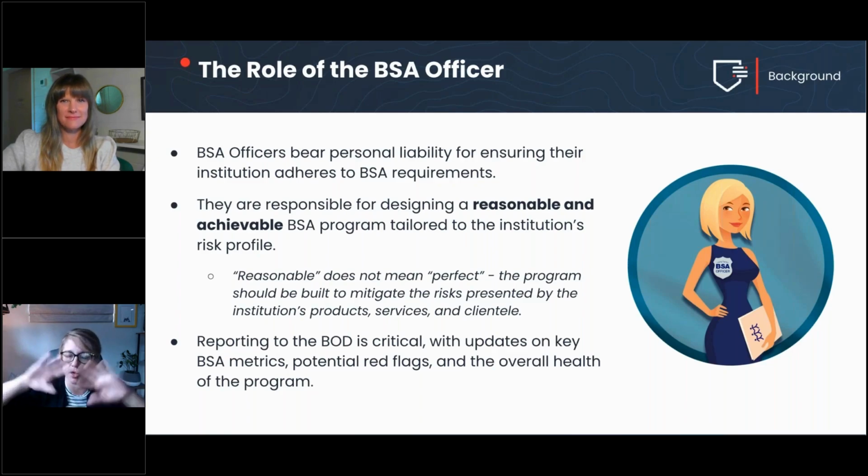I'm really risk averse. I'm the no department, because I don't want to get in trouble. I don't want to do things that are harder. Well, I challenge you to think through that, because it's not your job to have a perfect program. It's your job to design a reasonable and achievable program. There are ways to mitigate risks without over-engineering something that you just cannot yourself adhere to or keep up to. Your job, again, is to detect and report suspicious activity. You can do that reasonably through an achievable program by thinking through and understanding what's the risks to my institution based on the products, services, and demographics we're serving.